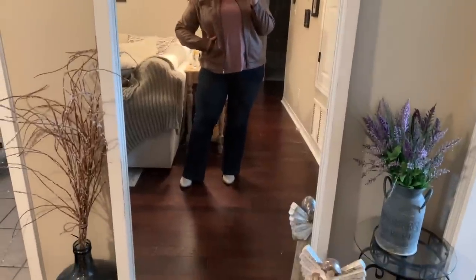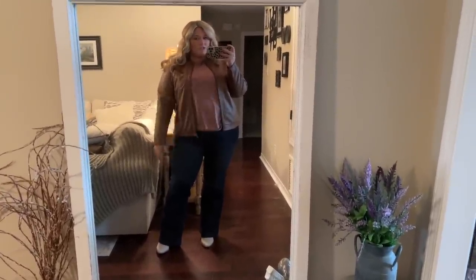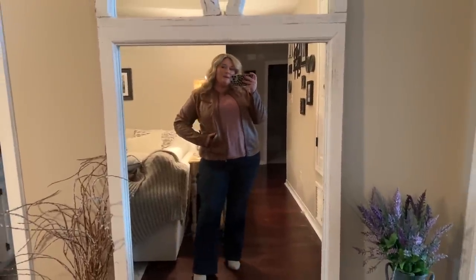I walked right into that. And here's the full outfit. Very comfortable. These jeans are pull-on jeans. You literally can't beat them. So comfy. My sock is falling in my boot, so I need to pull it up before we go. But here we go. This is the full look.